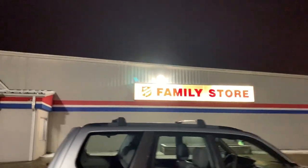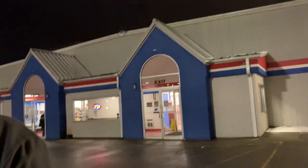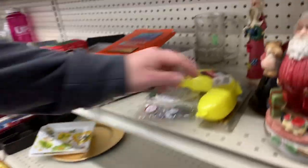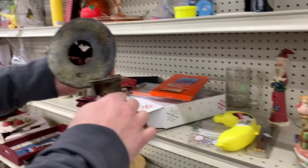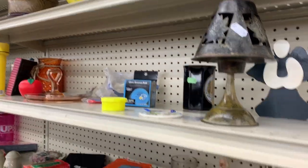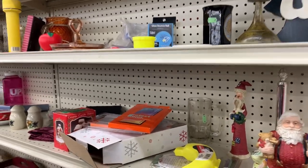Friends, we're gonna try to beat the clock tonight. It's dark. These guys here, the family store, the Salvation Army donation shop, they're closing at this point probably in about 20 minutes. But there's always time for a thrift trip. Always time for me to put together stuff that's apart on the shelf.